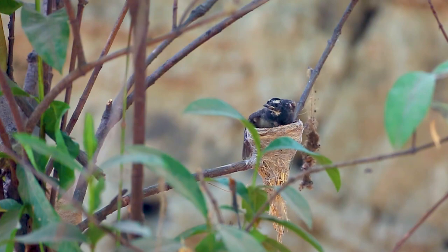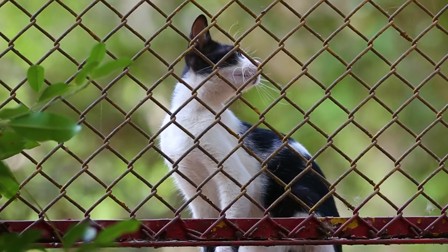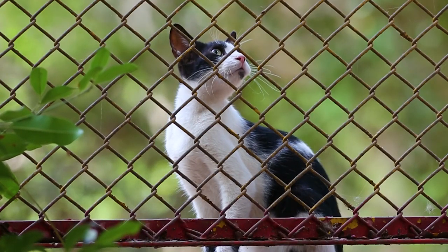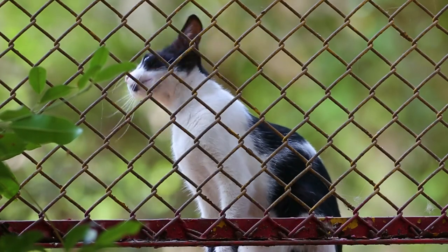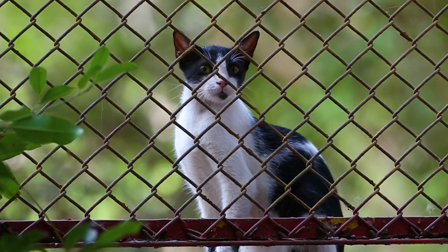But oh wait, what's that? A cat? Another giant predator? Of course, a mortal threat to these little parents. A passing stray cat has made its way into this young parent's territory. They begin the low-flying attack ritual, and the cat does look terrified.